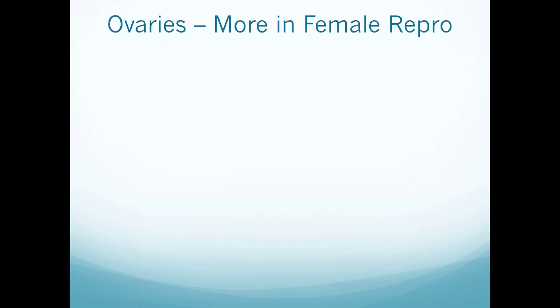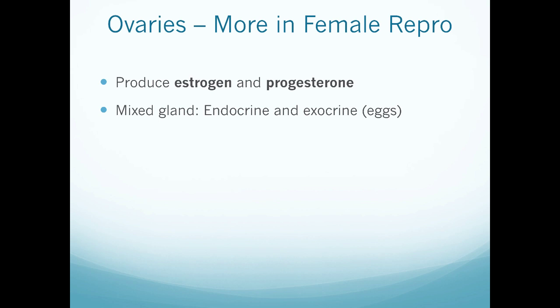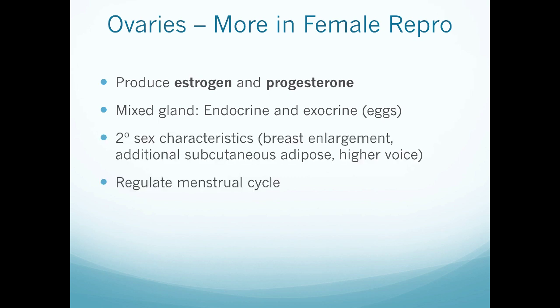We will also study the female reproductive system in depth towards the end of the semester, but we will briefly look at the ovaries and their associated hormones. Like the pancreas and testes, the ovaries have exocrine and endocrine functions. The exocrine function is to produce gametes, or eggs, while the endocrine function is to produce estrogen and progesterone. These hormones are responsible for secondary sex characteristics in females, development of the breasts, and regulating the menstrual cycle.